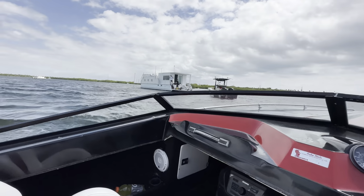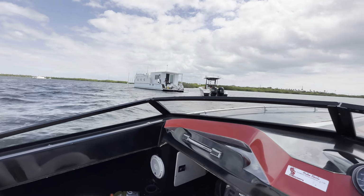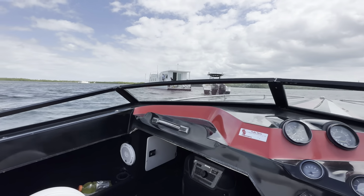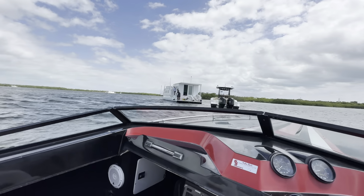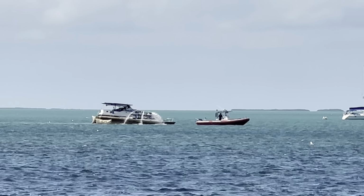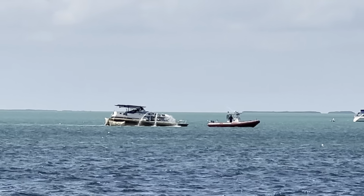I forgot to record. I just did a little flyby for them. But here's the houseboat. It's still a work in progress. It's not furnished. It's not neat yet, but it's gonna be a good vibe. Trust me. So this houseboat is in Islamorada. It's 5 minutes away from the Tiki Bar.